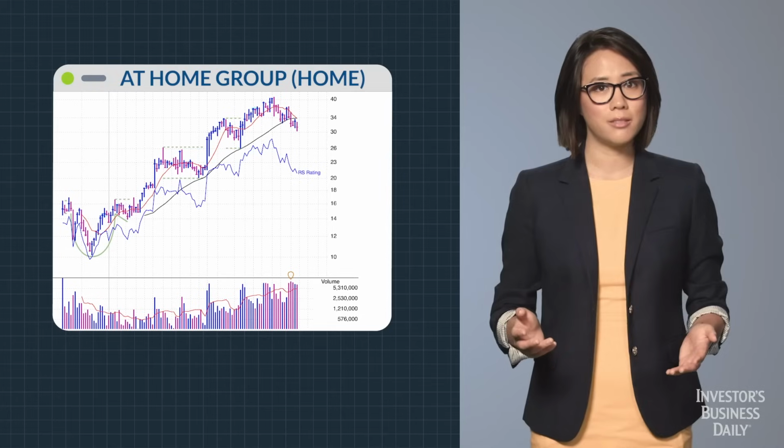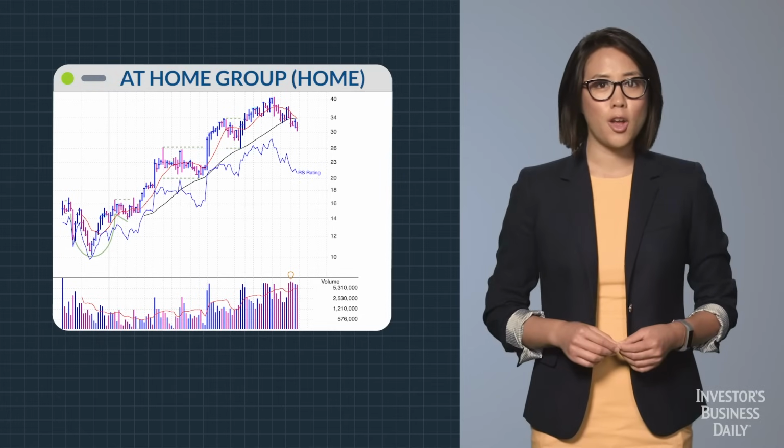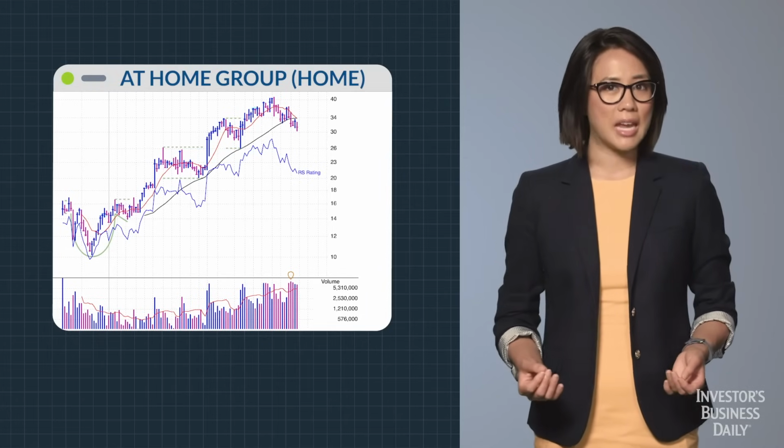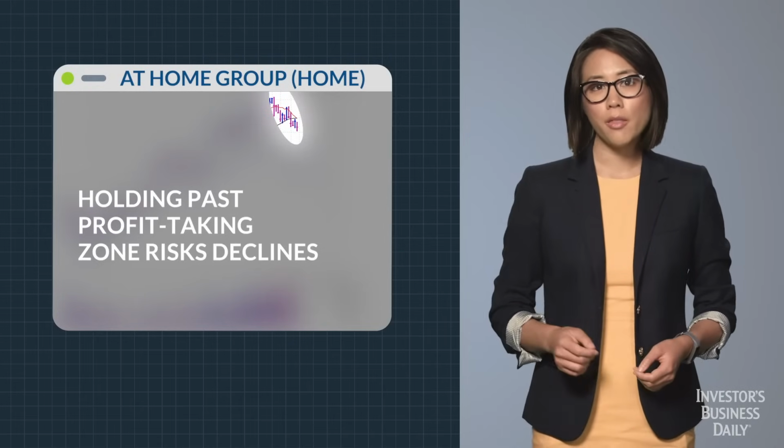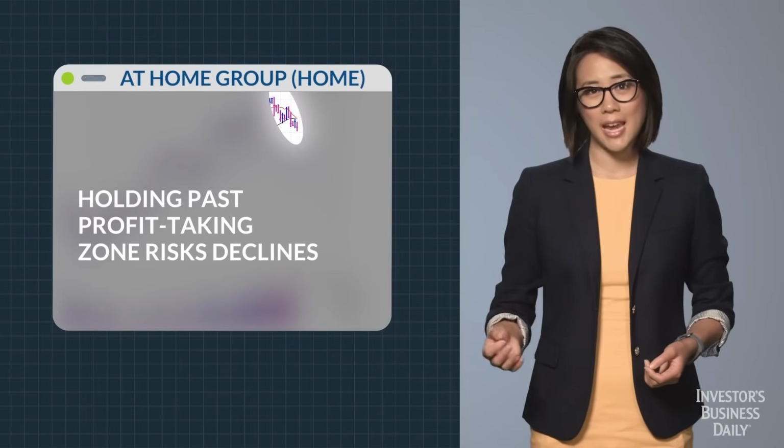It began to retreat. Over the next few weeks, not only did At Home give back all of its gains, it actually fell back below the original buy point. So if you had held the stock, you would have gone from a 20% gain to a 3% loss. If At Home is able to form a new base and breakout, you might decide to buy it again.